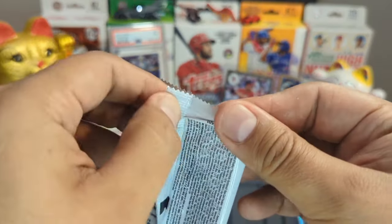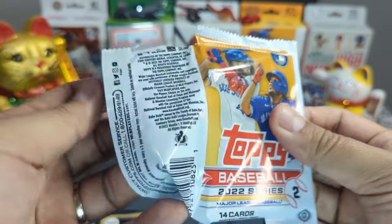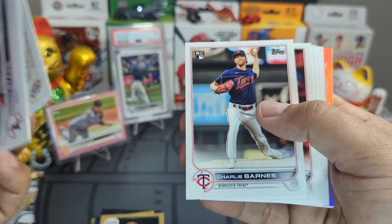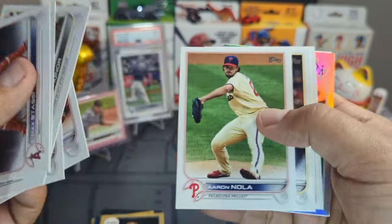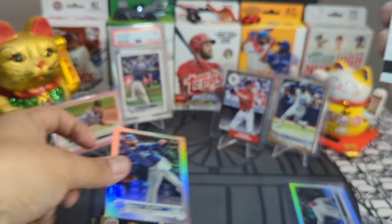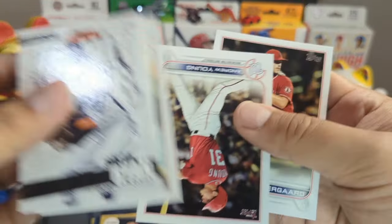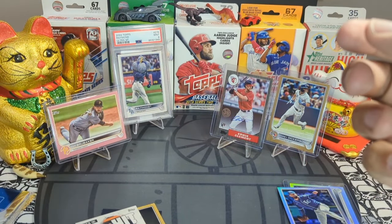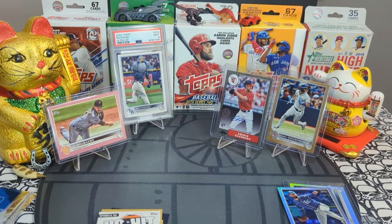All right, a good start. Good start to the new year, man. You always want to get autographs out of these hobby boxes. Relics, don't want those. But we got an auto, man. Super happy right there. All right, we're getting going. We got a nice Danny Duffy rainbow foil. And base. Let me put this Nolan Ryan over here. Maybe I can make some sets of Series 2.